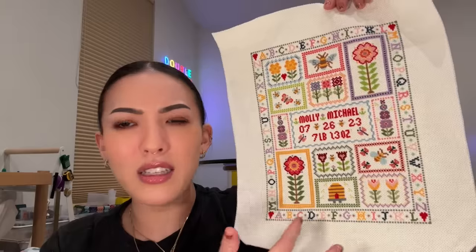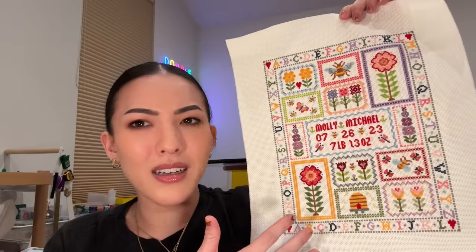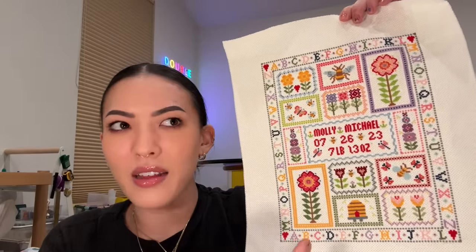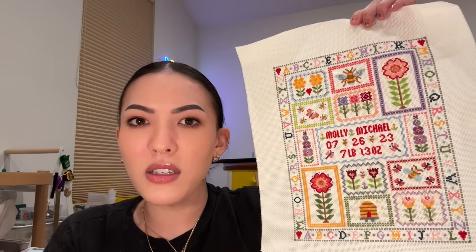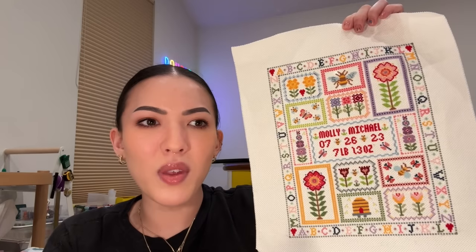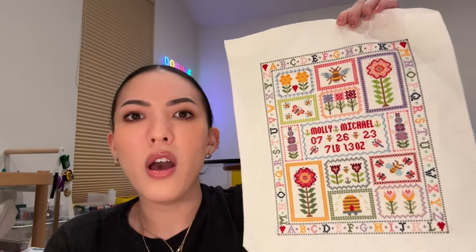Did I even explain this before? The biggest reason why I went to talk to them is that it's not a typical size. I don't know why it turned out to be this size or why this was designed like this. Maybe it's a European size or something, but in inches, it's not something that I can just buy a frame for at the store.